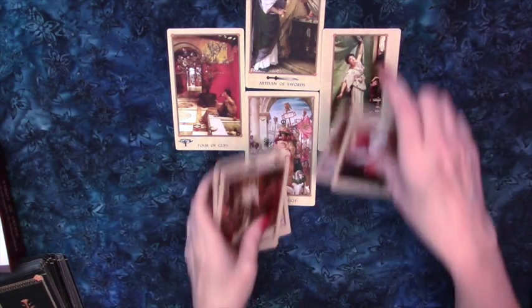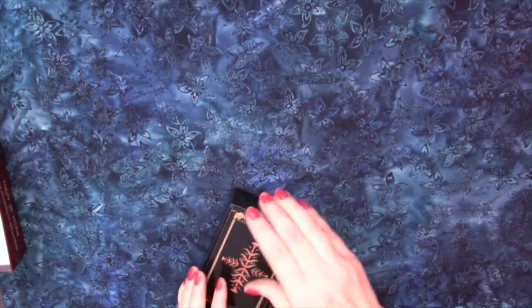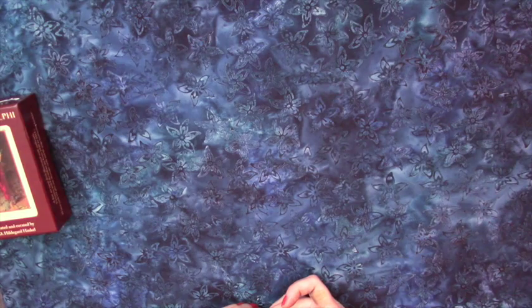So there we have my first 3 spreads. What were the first 3 tarot spreads that you learned? Those are the first 3 tarot spreads that I learned. Okay, but hold your horses, because we still need to pull.